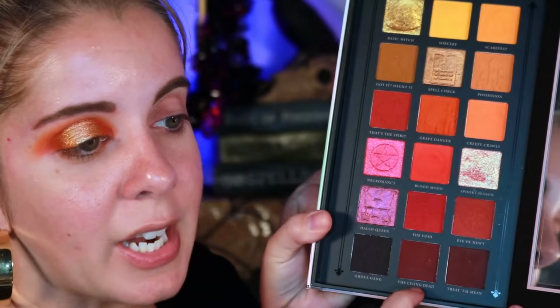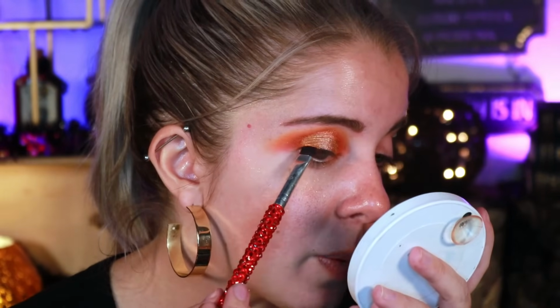We're back in that first shade, spooky season shade. Go right here. We're gonna go into the Living Dead again, and we're gonna use this to line our upper waterline. So I feel like this would be really good to blend our false lashes with our real lashes. I'm just gonna stamp this right here.